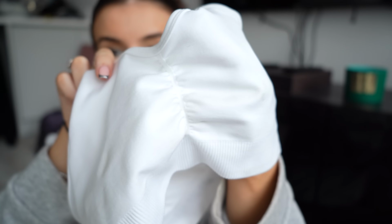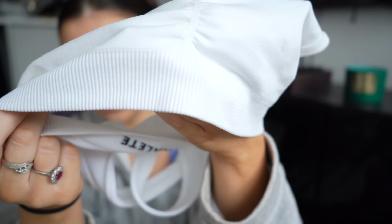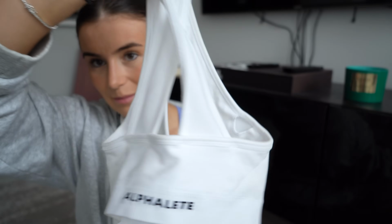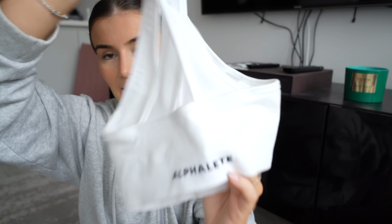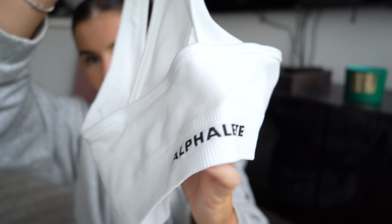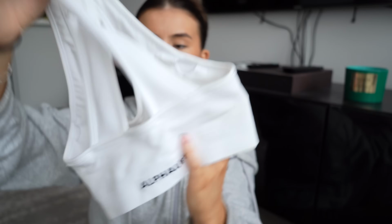So in terms of the design on this bra, you've got the scrunch detail at the front. You've then got the ribbed band around the bottom, thick straps which come over halter neck style, and then at the back they cross over. You've got the Alphalete logo on the back there. Like I mentioned in the video, it's almost on a panel now compared to how it used to be.